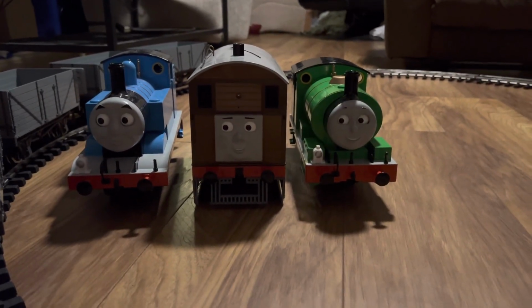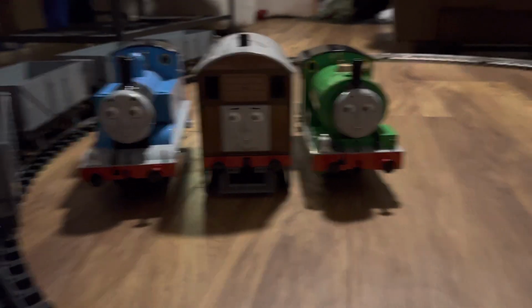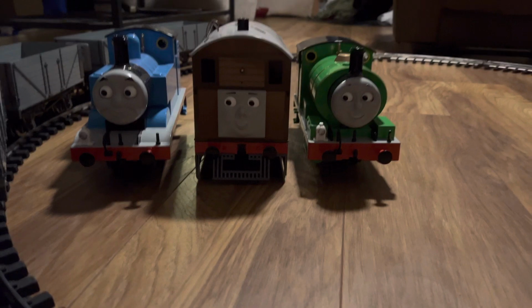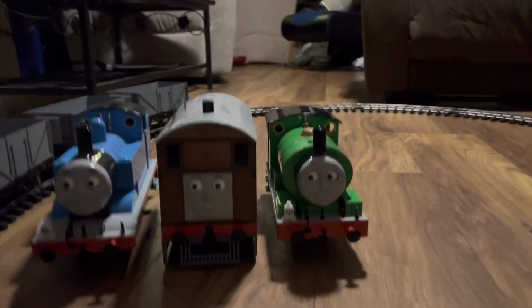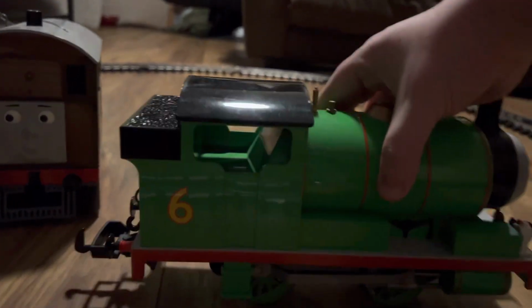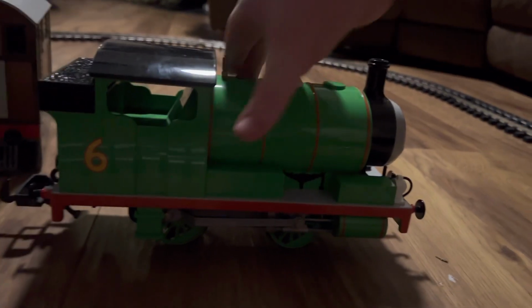Unfortunately, there are some problems with Percy that are very apparent. The person that sold me Percy said that he was basically brand new, and he wasn't, so I've got to go through a whole rigmarole with that. But Percy looks good. The model looks great anyway, besides the problems with this specific one. It's got scratches and it's not brand new, and it also has a really bad squeak.